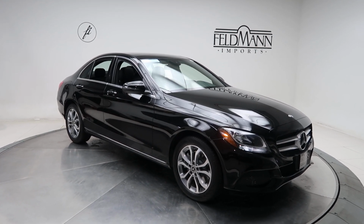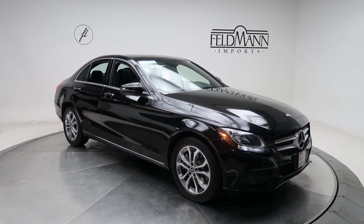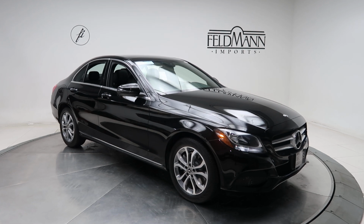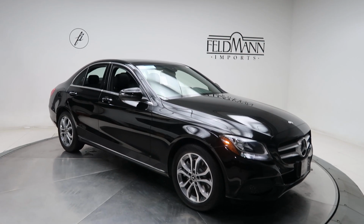Today we're taking a look at a certified pre-owned 2018 C300 4MATIC. This one's black. Underneath the hood is a 2-liter 4-cylinder turbo with 241 horsepower and 273 pounds of torque. 17-inch wheels.